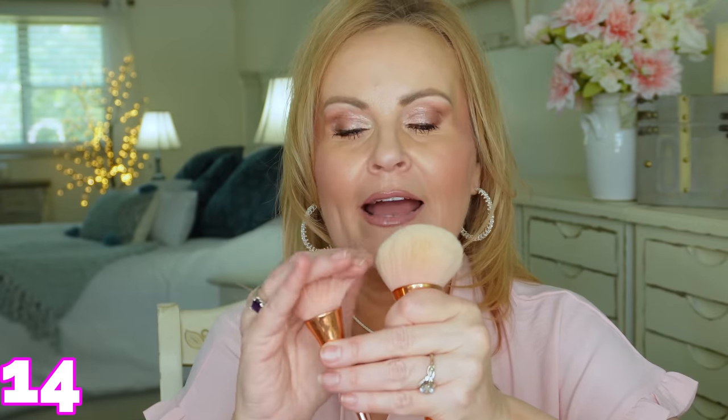All right, back to a couple of beauty items. I got this set of two brushes, and they're both very fluffy brushes. You can see that one is a little bit bigger than the other one, but I've been using them nonstop for powder and blush and bronzer, and I really like them. I think that they are some of the softest brushes that I have ever used.